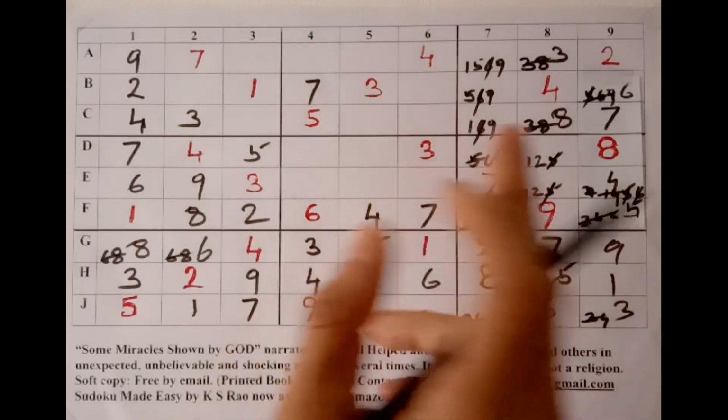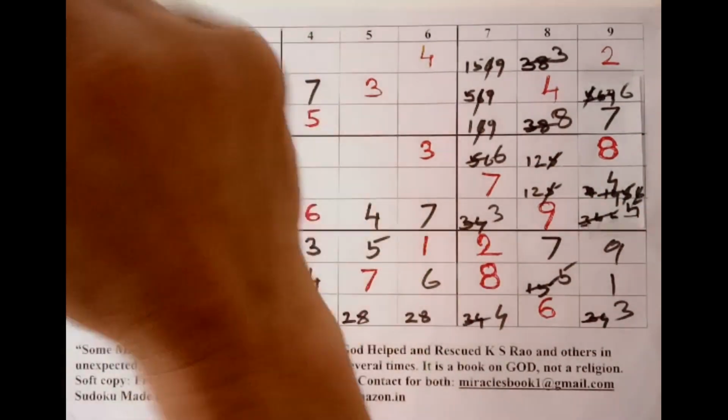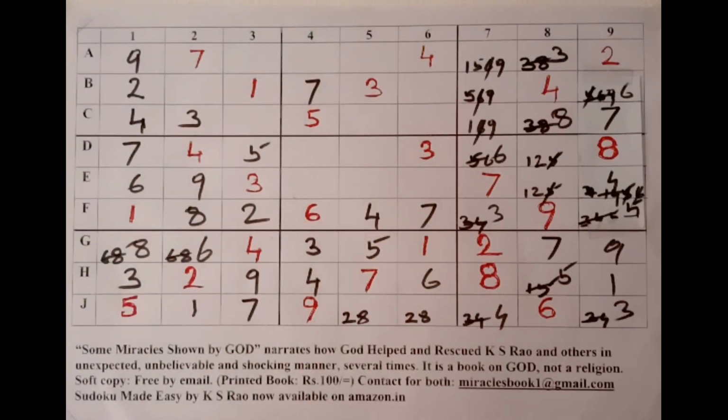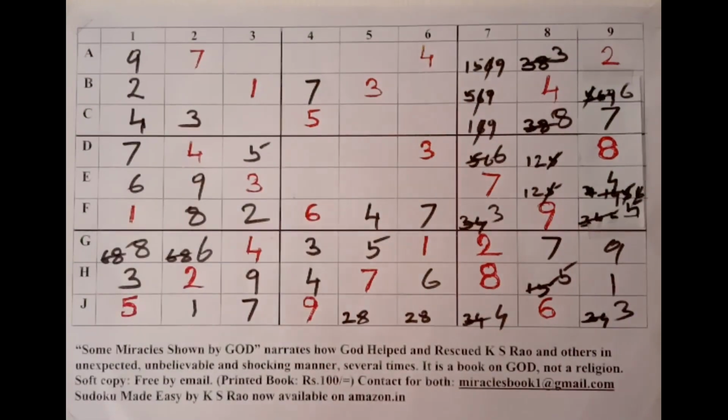So, probably we finish the story of number 3 also. Yeah, it is all completely done. Okay, now what else to do? Can we think of these 3 cells in box A? Box 1, sorry.